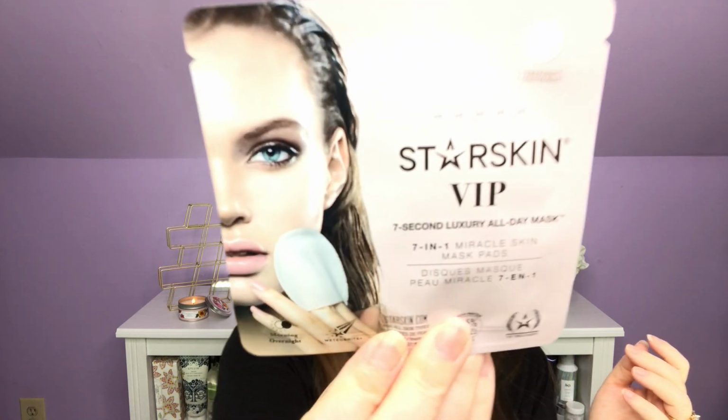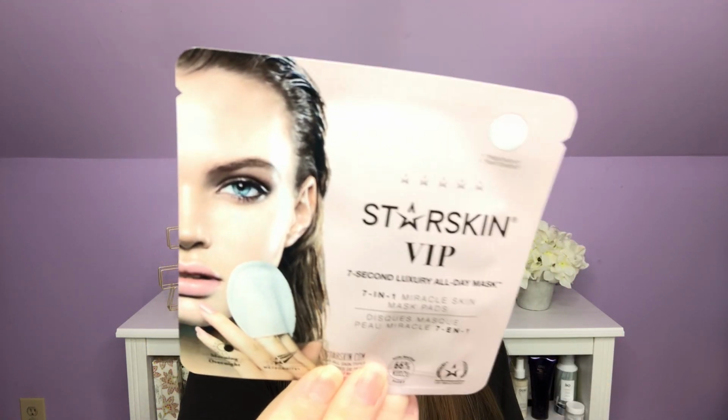Okay, well, reaching in, I have a Starskin VIP 7-second luxury all-day mask. Oh, she's got it on her little fingers. That's interesting. Have you guys tried this? Let me know below if you've tried this before. The paperwork says, a miracle 7-step skincare regime in one handy pad that combines Starskin's famous 7-second morning and overnight masks. This double-sided cleansing pad works to hydrate and refresh your complexion as it cleans for quick but effective skincare. And its call-out ingredients are glycerin, niacinamide, grapeseed extract, and berry seed extract.